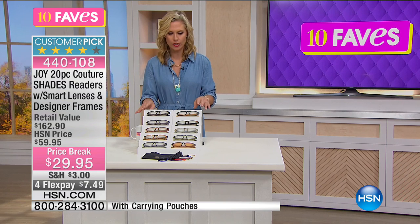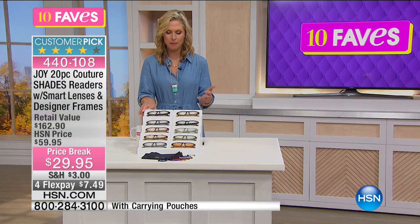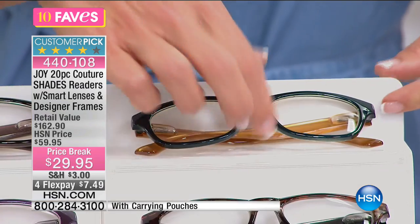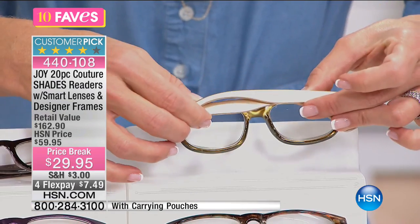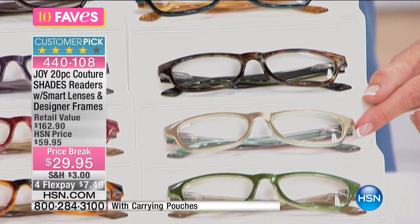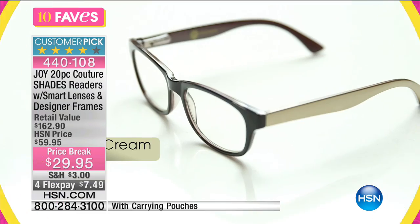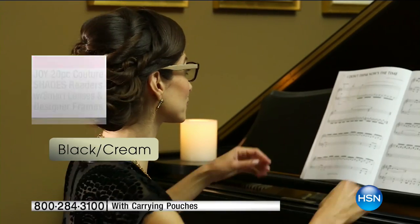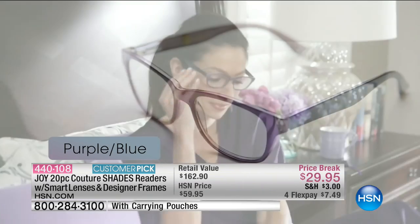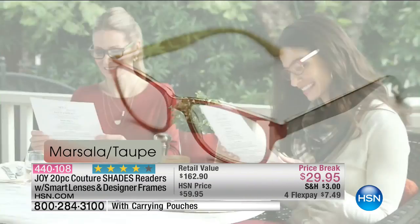Now let's go through all these great colors because of course Joy has thought of it all and given us such stylish, great looking frames. It's based on a Wayfarer frame. So starting at the top here, we have your blue with your cream, but it's really like a gold. You have your look of your abalone with your bright green. Oh, great, that would be much better. Okay, look at this here. So this is your black and cream right there. Very chic. Then you have your fun purple and blue. Look at that, she's just so cozy in her little bed. Marsala and taupe.